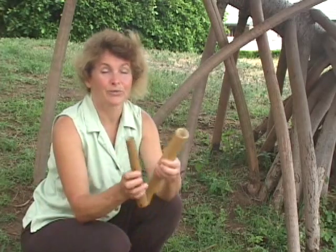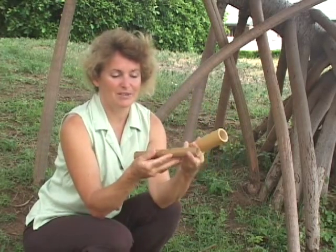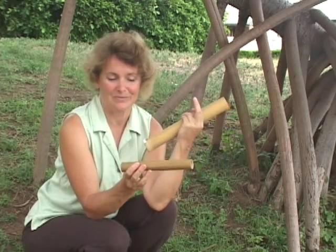Also, you have the nose flute, the ohe hana ihu. This one's made from the thin-walled bamboo. This was given to me by Priscilla Millen. Thank you, Priscilla, so much.